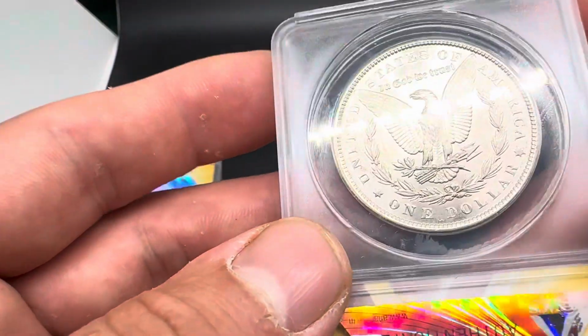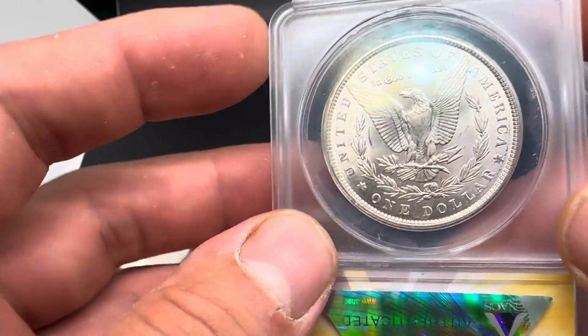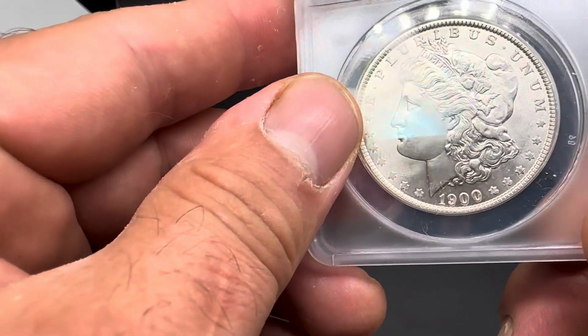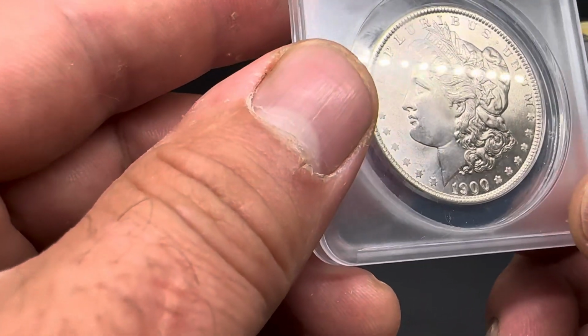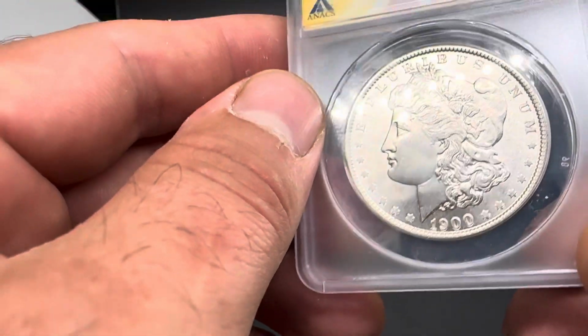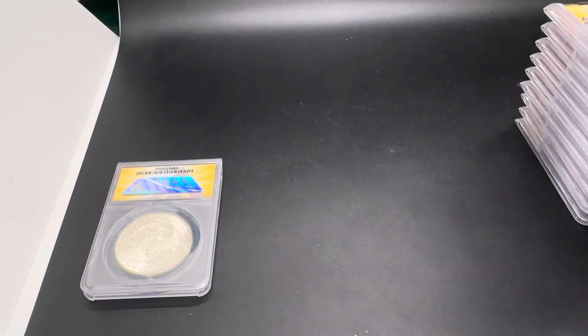Pretty mark free. I thought this one had a good shot at 65 too. You only see a couple little marks. This one came back a 64. Very few marks on this coin either. So at least it's in a straight grade holder.